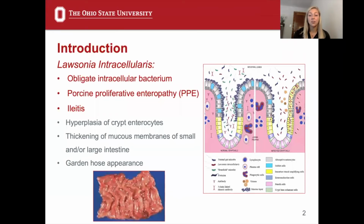An introduction into Lawsonia is that it is an obligate intracellular bacterium, meaning that it is required to live in a cell in order to survive. It is commonly known as ileitis, or porcine proliferative enteropathy, or PPE. It will cause the hyperplasia of crypt enterocytes, which can be seen in this image. You will note that there is a normal villi, and then there is the infected villi. The infected villi has an increase in the yellow cell type, which is an immature cell type, and this increase in cells will cause the thickening of the mucous membrane of the small and/or large intestines, which will cause a garden hose appearance, which can be seen in this bottom image, and it should be noted that this intestine is very red and inflamed.